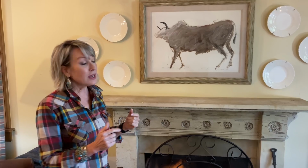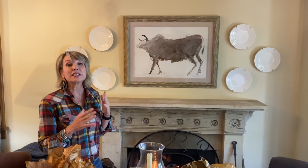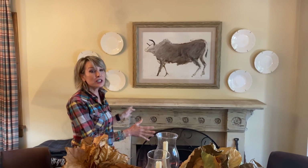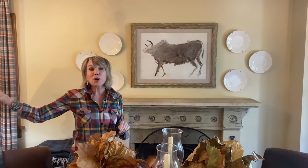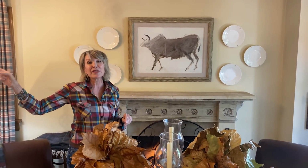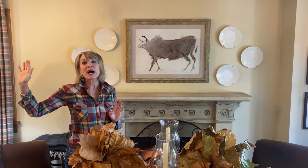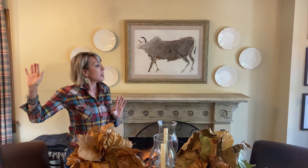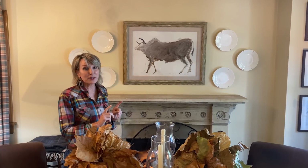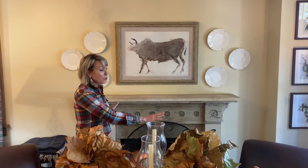So for me, this fireplace in the kitchen, I tend to decorate differently quite a bit. I change out the things on it. My one in the living room, which you have seen before, that has my mantle clock and things, it stays relatively static until Christmas. But this one I like to switch around a little bit because we're in here so often. So this is what it looks like when it's bare.